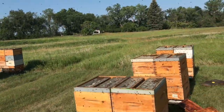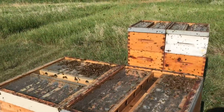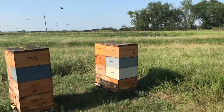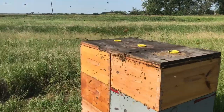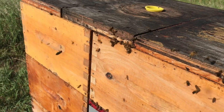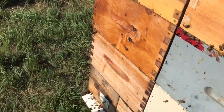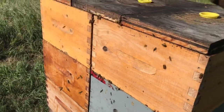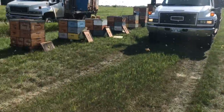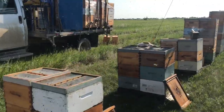Look at the robbing. Just chill out, girls, already. Stop filming here and get some work done. These colonies will establish their defenses again now that we have the caps on. These bees will be moving up into that box we just added, and they'll be able to defend their nest and stop this madness. And we just have to follow different rules now that robbing has started.